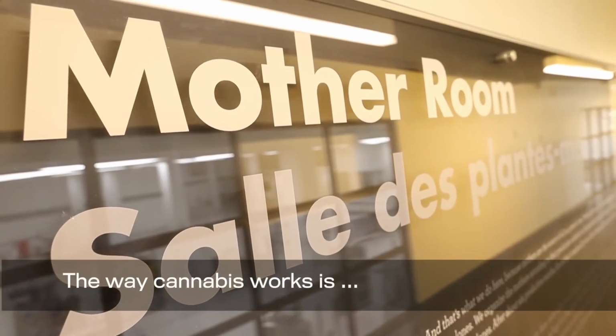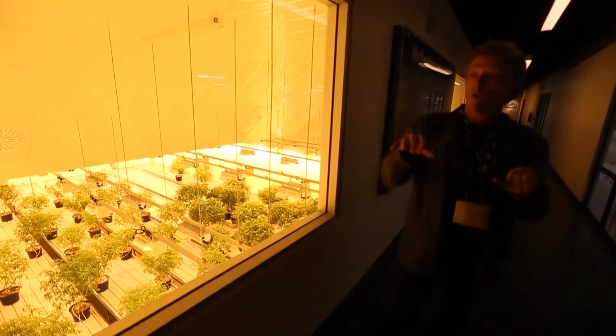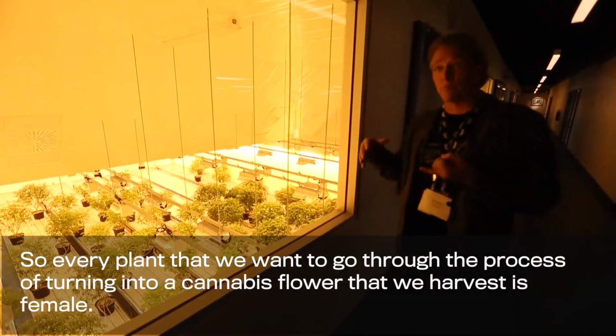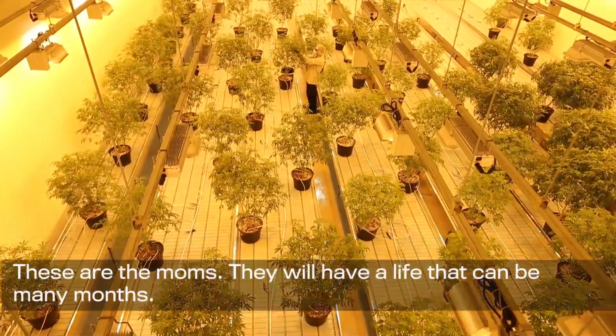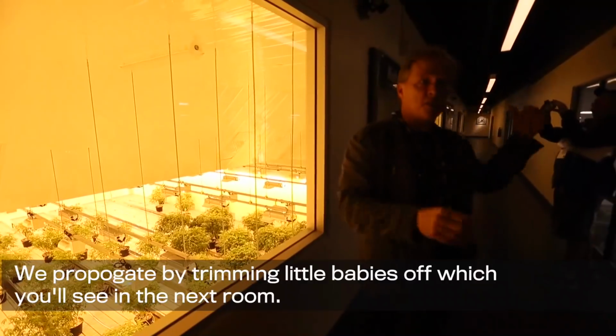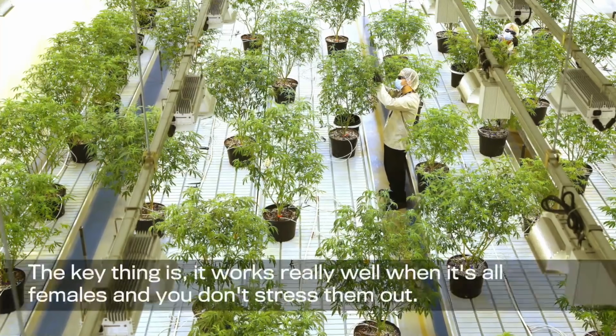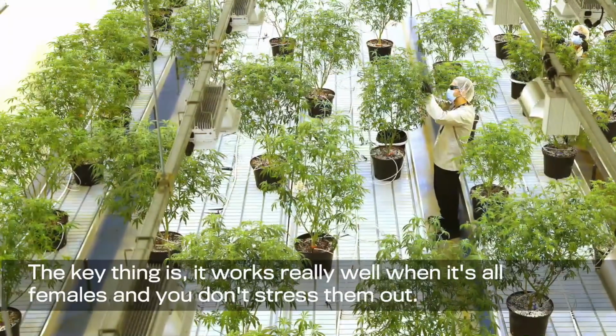The way cannabis works is it's only effective because it's all women. And so every plant that we want to go through the process of turning into a cannabis flower that we harvest is female. So these are the mums. They will have a life that can be many months. We propagate by trimming little babies off, which you'll see in the next room. The key thing is, it works really well when it's all females and you don't stress them out.